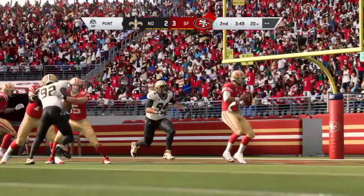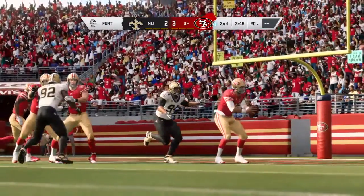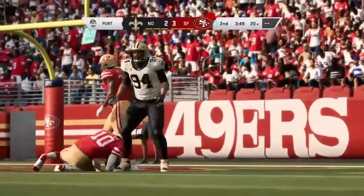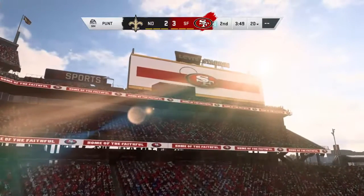I'm a former defender. Ooh. To me, that's like scoring a touchdown. Easy now. I'll go 4. I don't know about 6. Come on. Come up to 6. A lot of points.